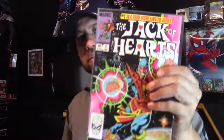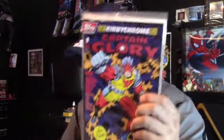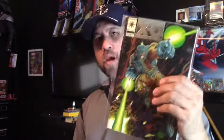Hawkeye number 1. Hawkeye number 1. I liked it. I really like this cover. Jack of Hearts number 1. This is Arak, Son of Thunder, number 1. Captain Glory, number 1. This is Exo Man-O-War. This is the Ivory variant.